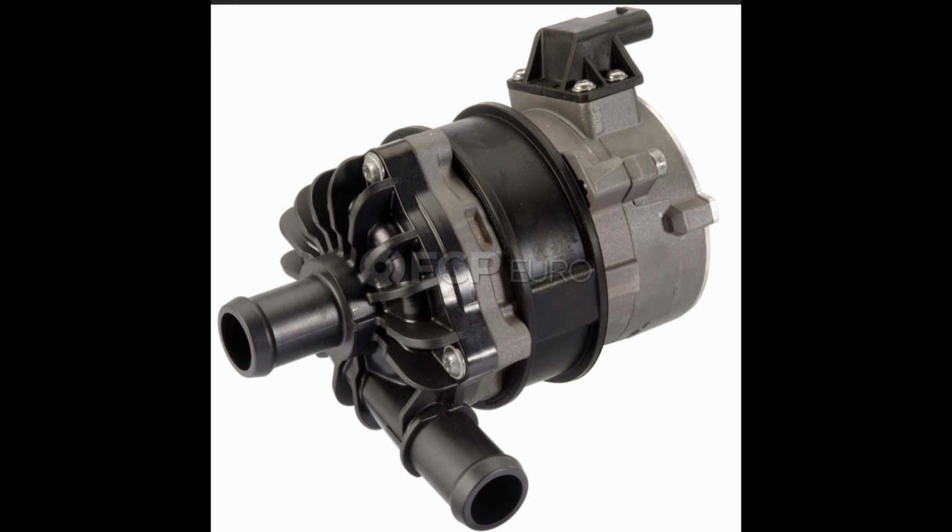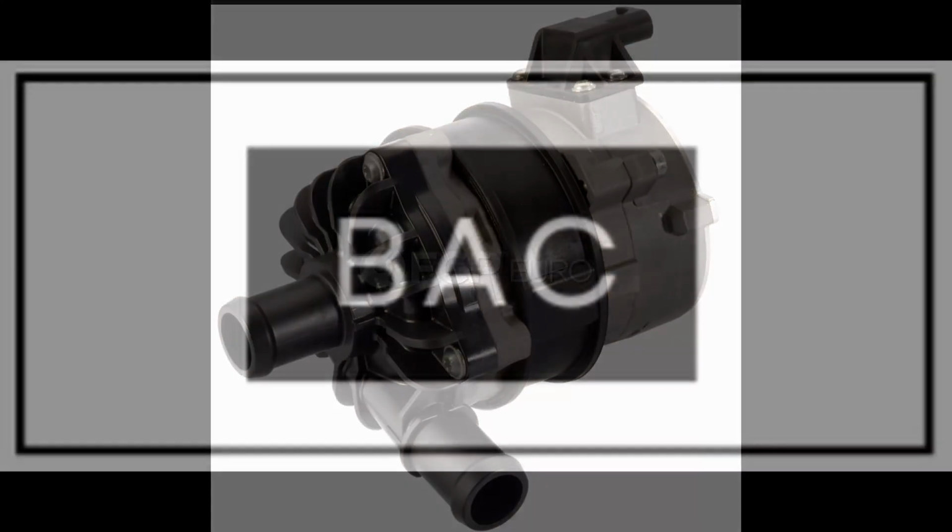Plus, once you shut your engine down, coolant isn't circulating anymore, and the engine block and the heads continuously get a little hotter and hotter, and that's not good for the engines. So auxiliary coolant pumps solve this problem by staying on after your car is shut down to pump some extra coolant around until everything is stabilized.